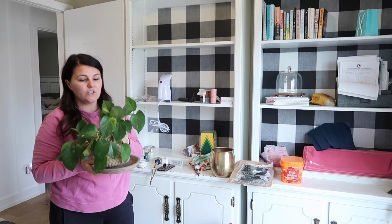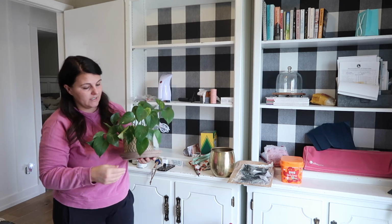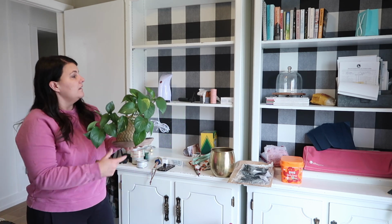These little babies just keep giving. I'm surprised they're alive because I go months without watering them, and I don't know, they just keep on keeping on. And so I'm gonna go water her now.